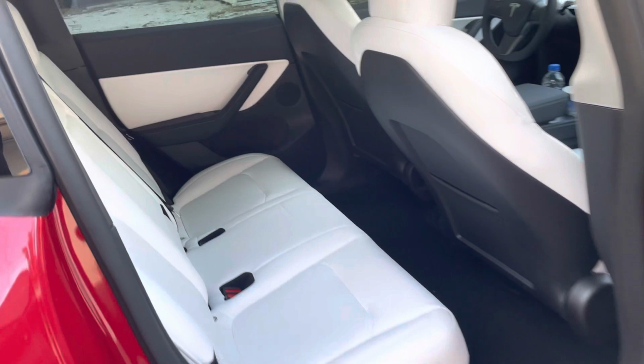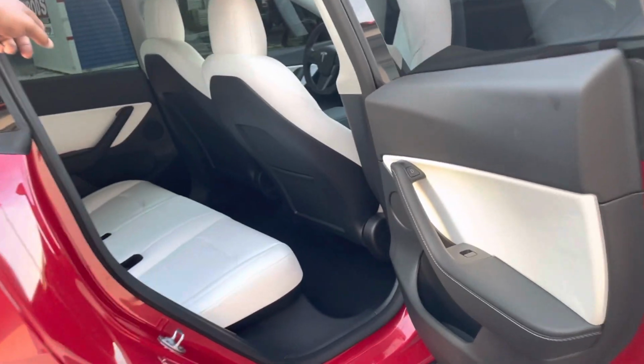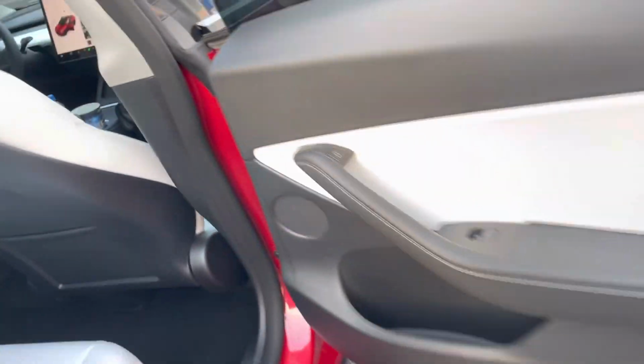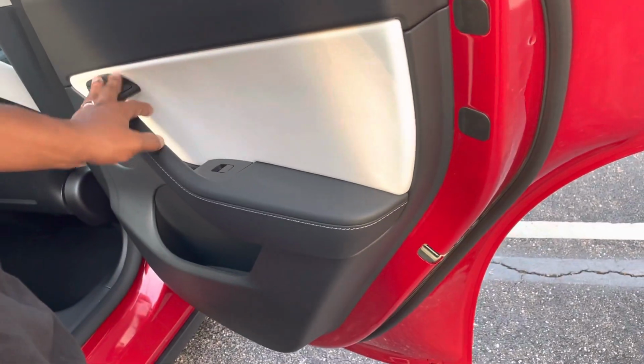Because you've got the cup holders, I'm not going to show you, but you've got the cup holders in the mirror. You've got rear vents back there, which are great, and you've got USB-C outlets back there also, if I'm not mistaken. So I will show you one thing. You won't see this on any other video, but I noticed it, and I'm going to show you real quick.